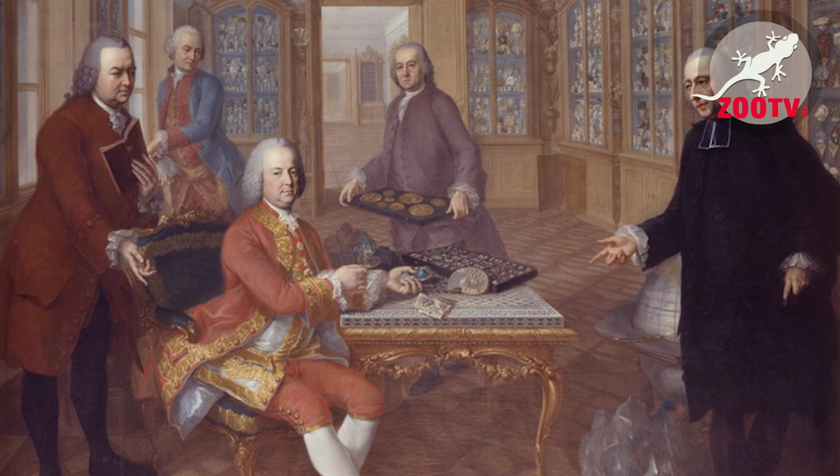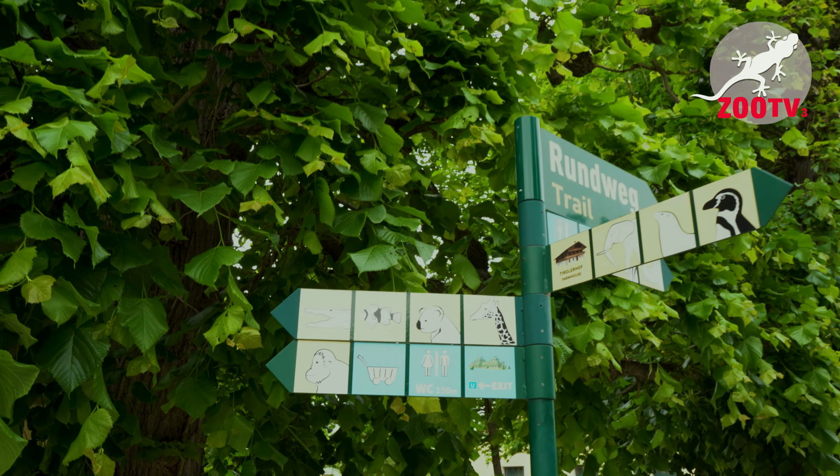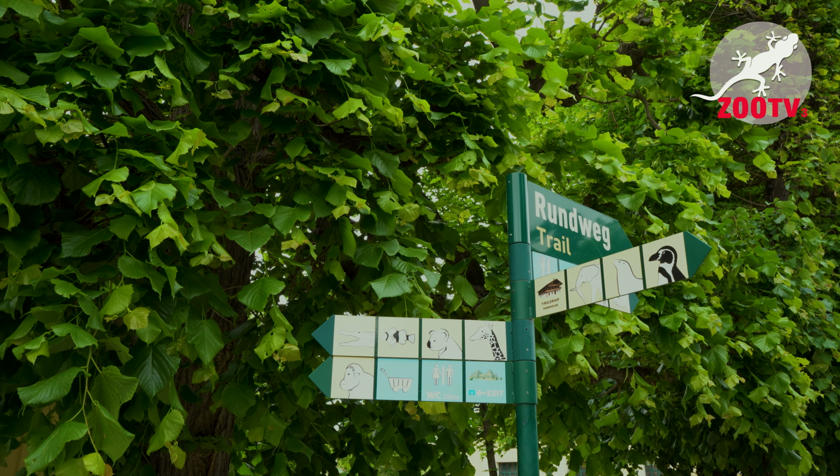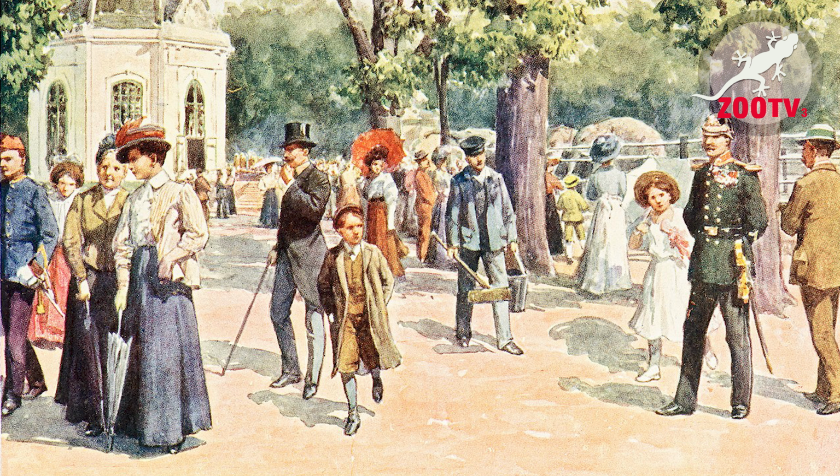Schönbrunn Zoo was the brainchild of Francis Stephen of Lorraine, husband of Maria Theresa, Empress of the Habsburg monarchy. Francis Stephen commissioned an architect to create a menagerie. 12 enclosures, equal sized, were created. Later a pond and administrative area were added. In 1752 the zoo was opened.